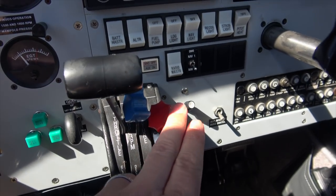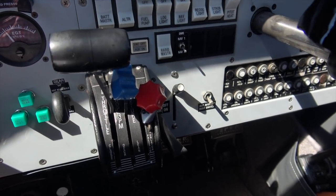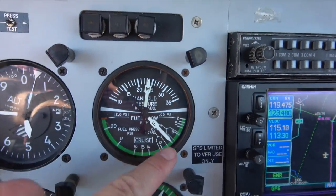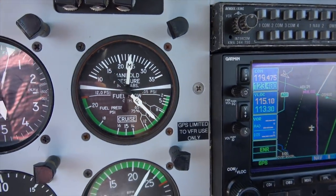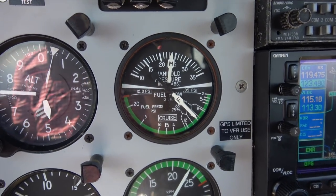This is the mixture lever, and pull it back there. I generally pull it back on the fuel flow to about 10 here in the Arrow. That's what the owners of the group have advised that we do. You can go a bit leaner than that if you wanted to.